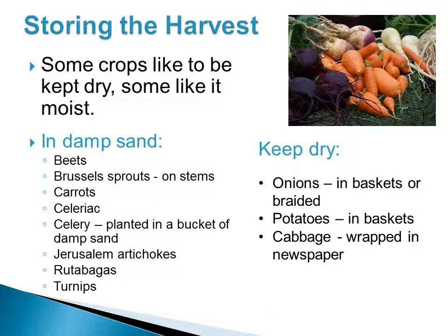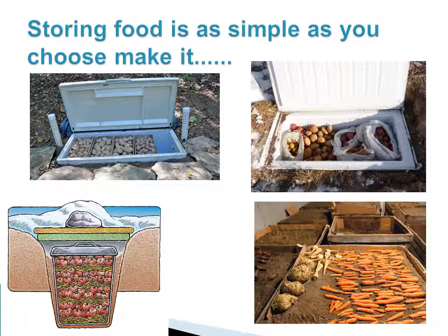Storing the harvest. You've planted, faithfully tended your garden, harvested, and now it's time to store your bounty. It can be very simple. Just know how to store different groups of vegetables. Storing food is as simple as you choose to make it. There's many types of root cellars.